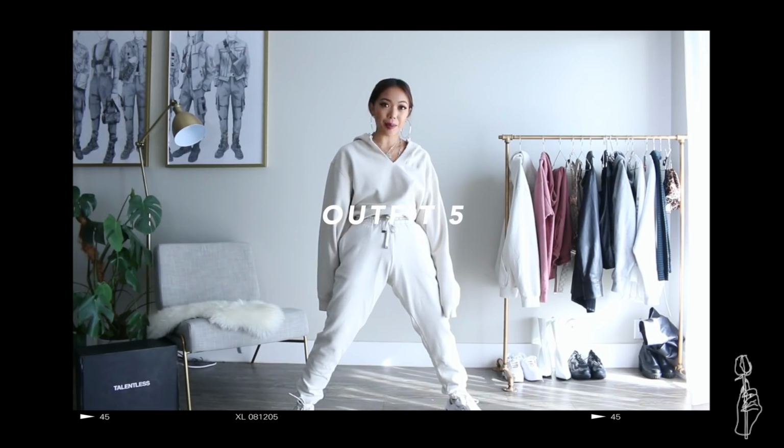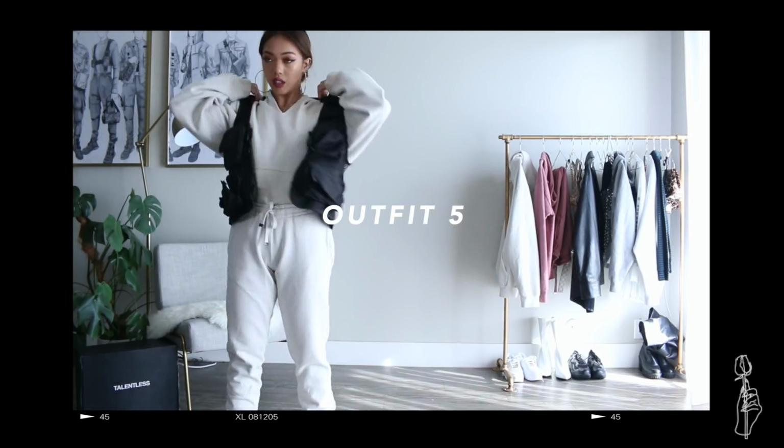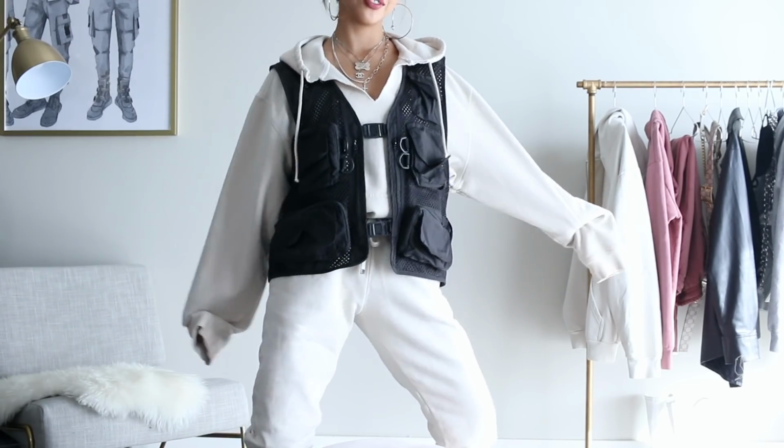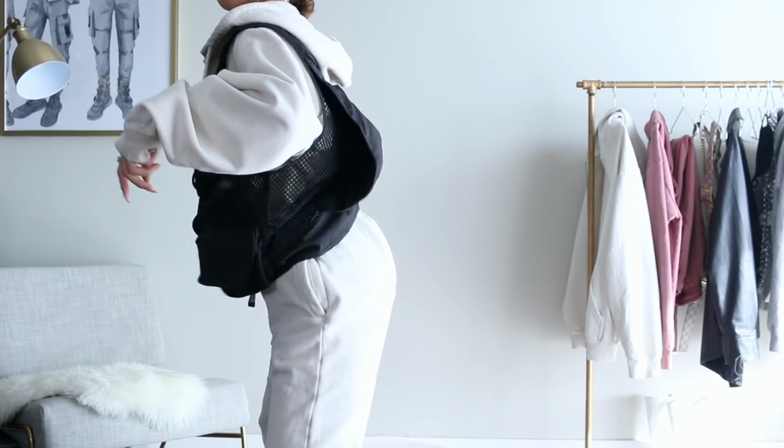I literally look like a potato right now. Okay, this outfit looks a little crazy because I tried stuffing my hoodie in my sweatpants, so it's just really thick back here, you know?